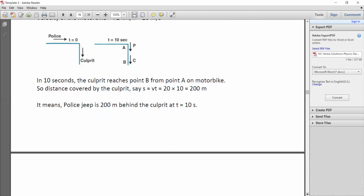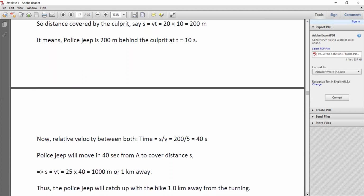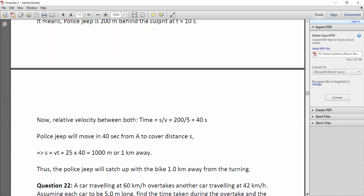Now, relative velocity between both is 5 meters per second. Time equals S by v equals 200 by 5 equals 40 s. The police jeep will move in 40 seconds from A to cover distance S. S equals v times t equals 25 multiplied by 40 equals 1,000 meters or 1 kilometer away. Thus, the police jeep will catch up with the bike 1.0 kilometers away from the turning.